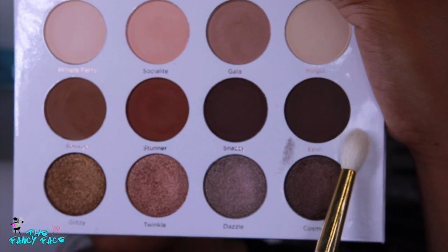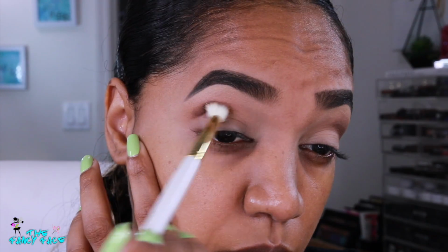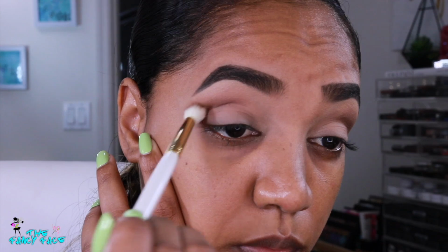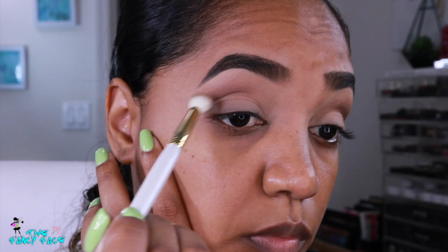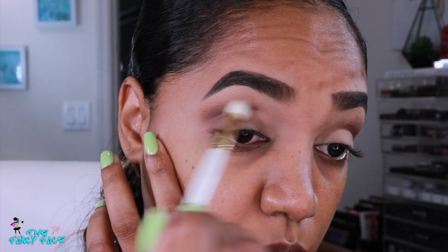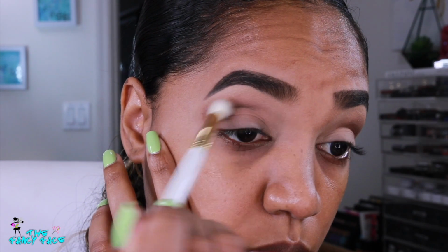And then I will go in with the darkest shade from the palette, which is Epic. This is a matte, deep, deep dark brown. And I'm using one of my Chikuhodo, I think this is the T9 blending brush. And I'm just going to create very dark shadowing, again, following the hollow of my eye socket.